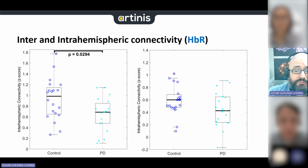We also measured the connectivity within the same hemisphere, the intrahemispheric connectivity, and across hemispheres. We found a significant decrease in the connectivity between the left and right hemispheres in the Parkinson's disease group, as compared to the controls.